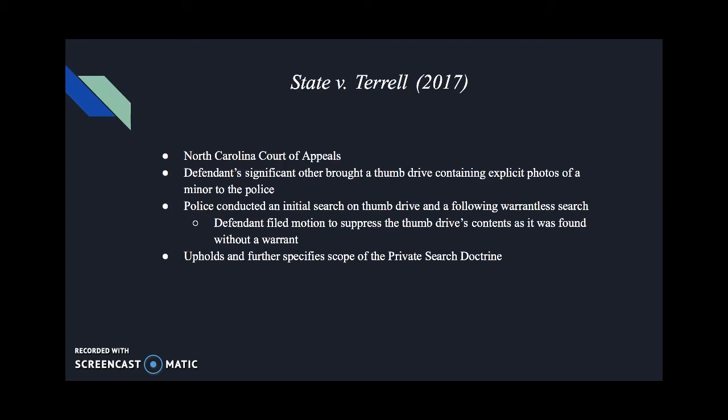In terms of this case, the private search doctrine did not allow the police to search the thumb drive for contents the defendant's significant other did not find herself. Therefore, the case was already limited based on what the significant other had found in the first place. In terms of warrants, this case demonstrates the limitations of warrants in North Carolina in determining culpability of an individual. Furthermore, unlike the prior case where warrants expand the police power, this case limits their power and in a way serves as a reminder to the police to adhere to the limitations of the Fourth Amendment as well as the private search doctrine.